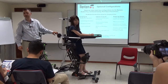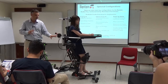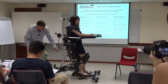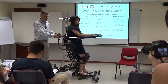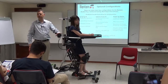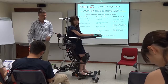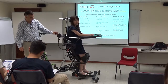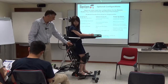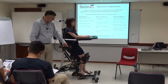This controller we actually have on all three sizes of the Bantam now, and it's a little easier to understand. The old Bantam, I don't know if anybody had experience with the old one, but you used to have to flip a latch underneath, and there were some handles on the side that you had to turn. Now it's much easier: you're either in sit to stand or the supine position. I'm going to let you come down and out of it.